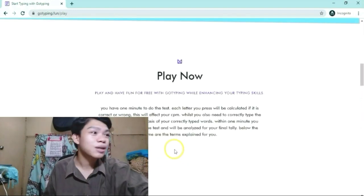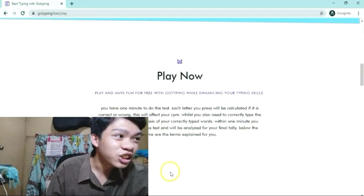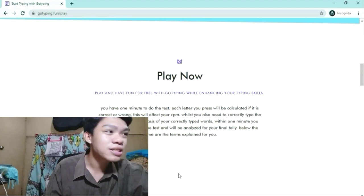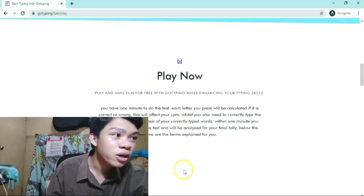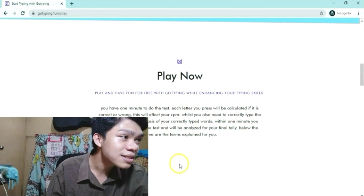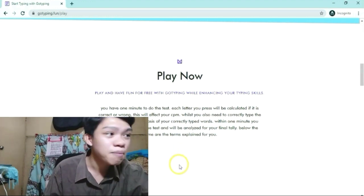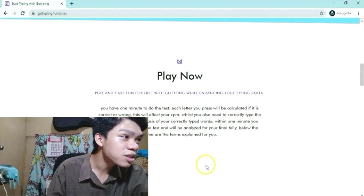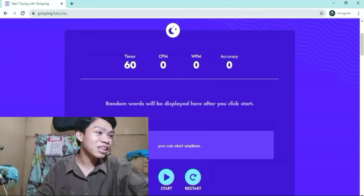Let's read up, play now. So you have 1 minute to do the test. Each letter you press will be calculated if it is correct or wrong. This will affect your CPM. You also need to correctly type the words as it will be the basis of your correctly typed words. Within 1 minute, you could gain all the stats from the test and they will be analyzed for your final tally. Below the game are the terms explained for you. So let's start guys. Just click start.